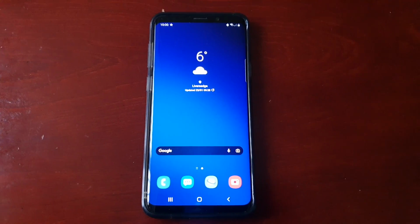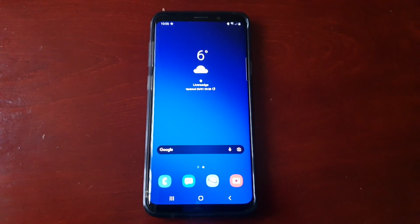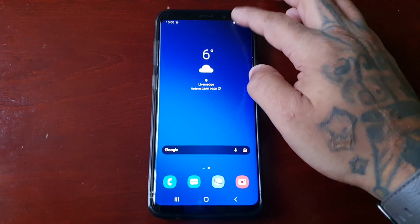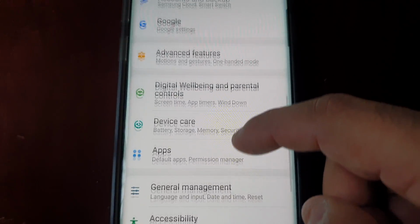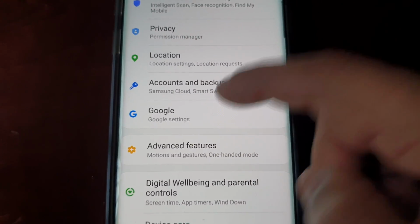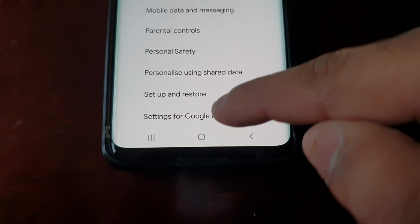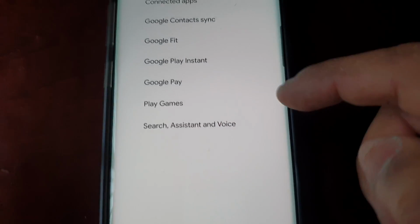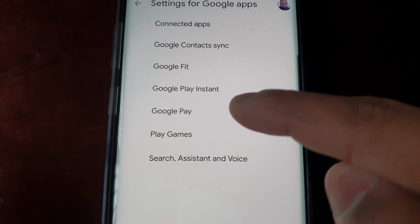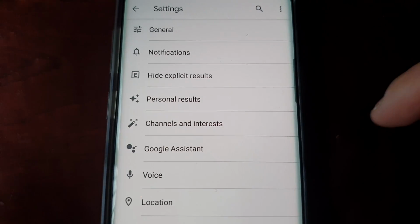So anyway, guys, I'm going to save less of the talking, get into the video and solve this issue for you all. So just go into the settings and go to Google. Settings for Google Apps. Search Assistant and Voice.